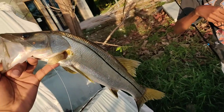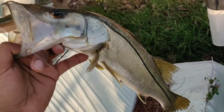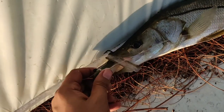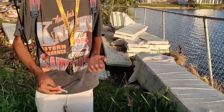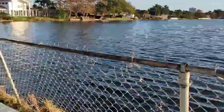And right before that, this snook right here came up and thumped the DOA bait buster at the very last second. The reason why I think this lure works so well, it doesn't really look realistic. It looks like a legit retarded mullet. Hook set right in the corner. Alright, Fisherman John, release that little snook right there and go back to your friends.